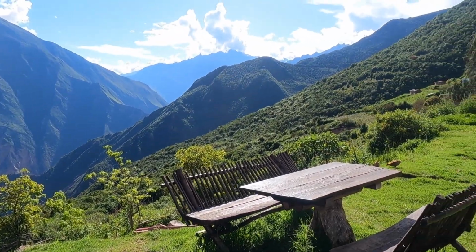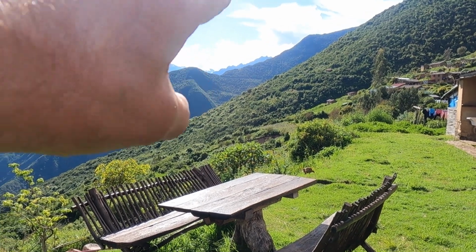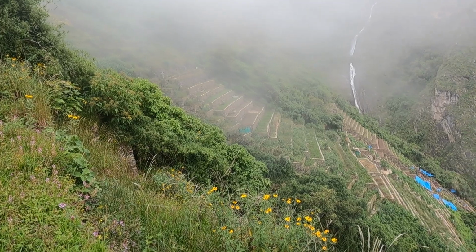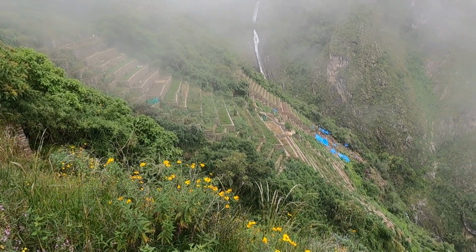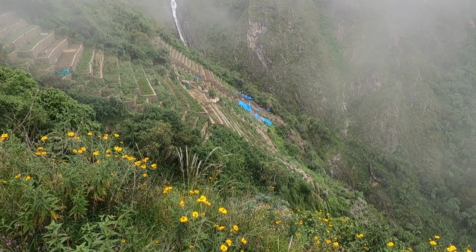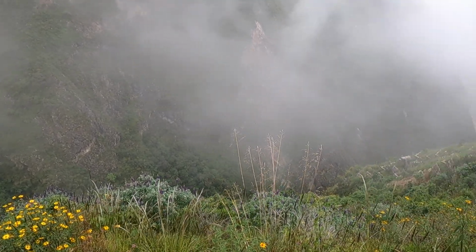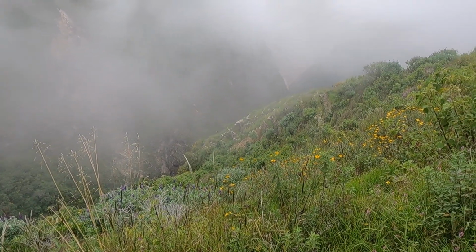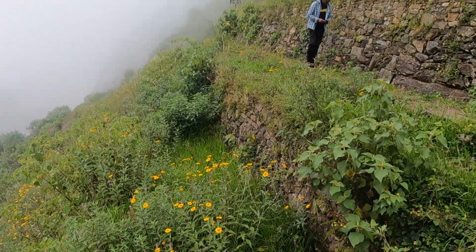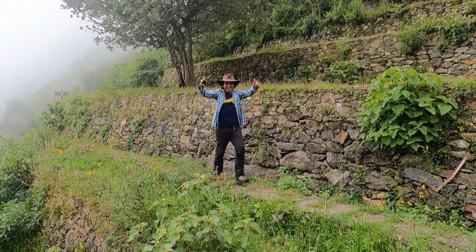So Choquequirao is up there, you can see the big wall just on the top there. Terracing over there. See they're restoring some of it down there. On the edge of infinity here as the clouds roll up, and on it goes down there, more terracing, more down there. There's the last of the Incas. Yeah, woo!